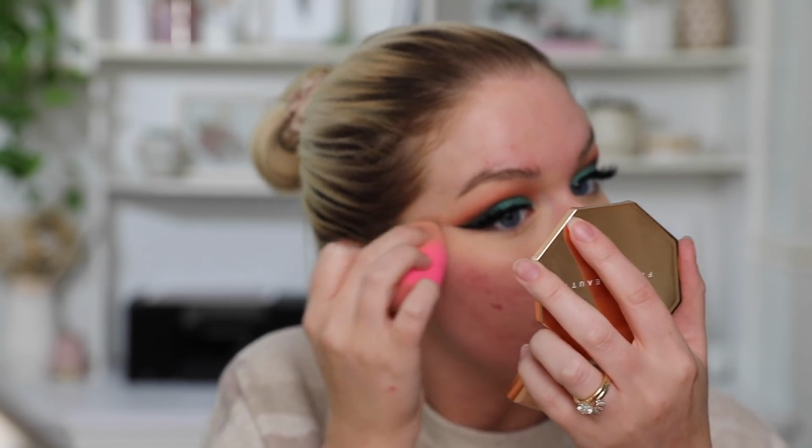I like the coverage. Let me look at it with a close-up mirror. Yeah, I feel like it's nice. It's a little bit heavier, thicker than maybe I've been going for lately, but I still feel like it has a nice finish to it. Like it's not super matte and cakey feeling.